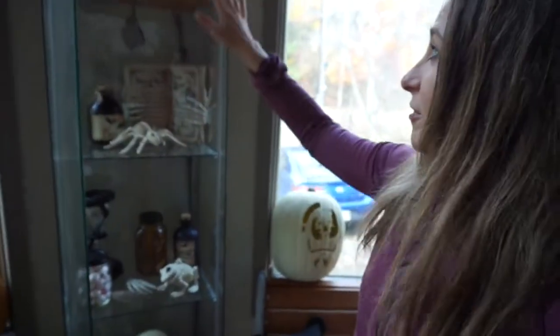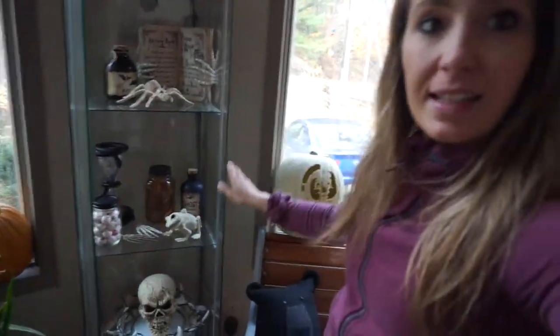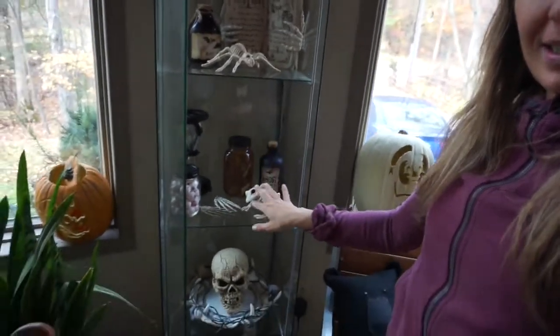So then I have this glass cabinet, which I normally display all my old cameras in, but I transform it into a little crazy lab every Halloween. I'll show you the finished product once it's all done and lit up.